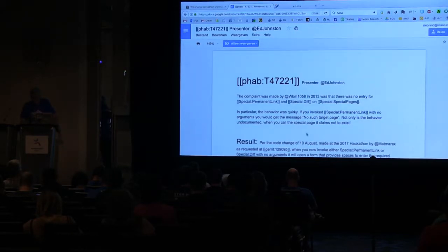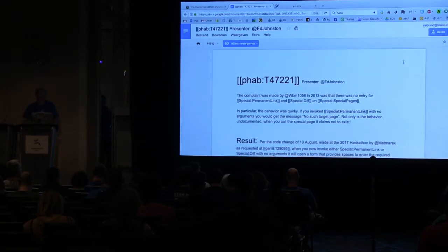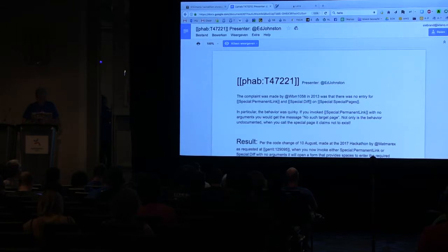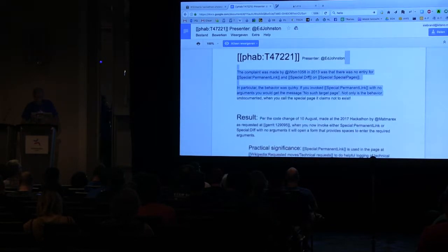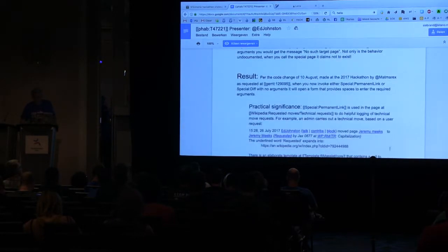However, if you manage to compress what you're trying to say by, let's see, there doesn't seem to be a, oh, there it is. Okay, if what you're trying to say happens to be easily representable by a diff, you can provide an invocation of special diff right in the summary, and you can actually pipe it to something else, like a few meaningful words. And let me show you an example of that actually being done.